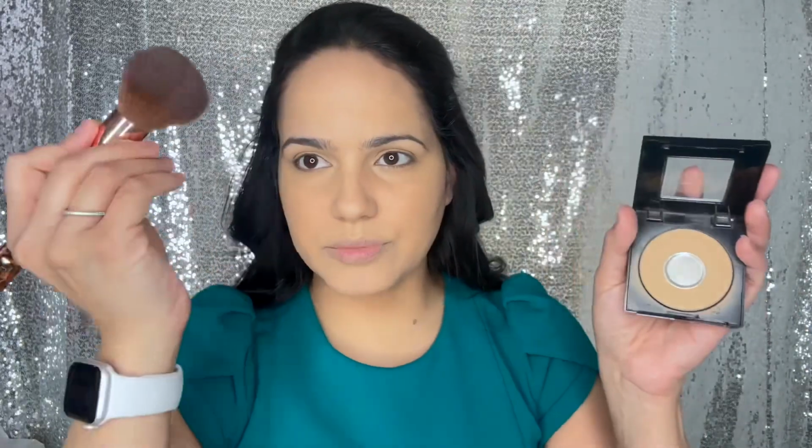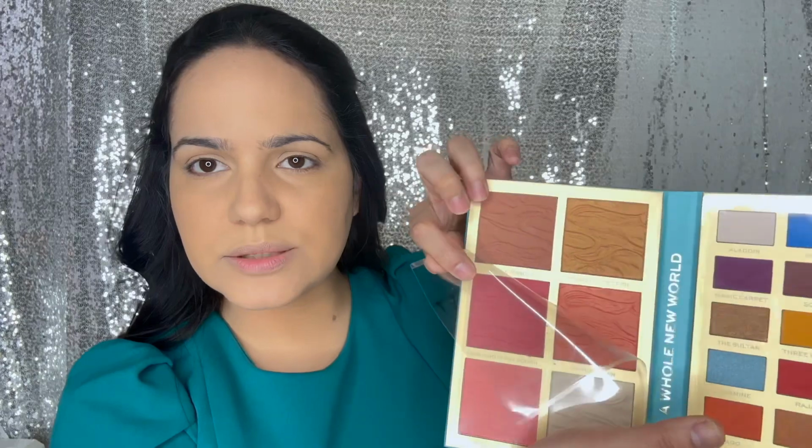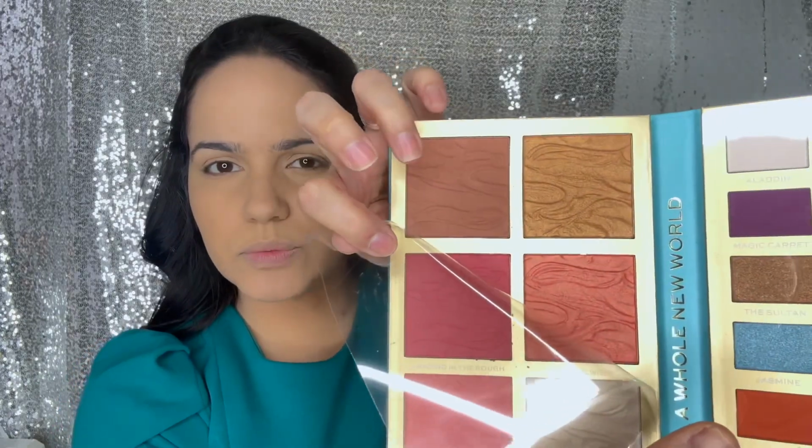With the same powder, I'm just gonna grab a brush and go over everything just to set it. But I don't think I'm gonna use this one as a bronzer because it has more of a rose tint to it. So I'm gonna hold off on that one for right now, and I'm just gonna use a normal bronzer for my face. And this is the color, and I'm literally hitting the pan.